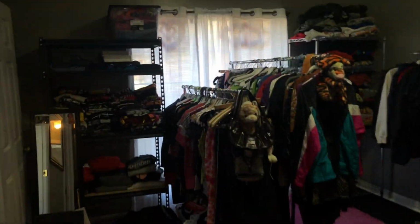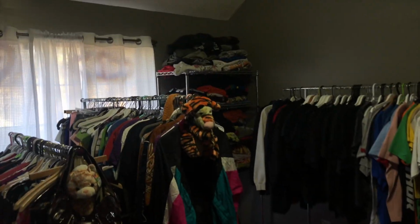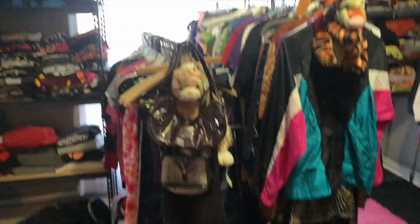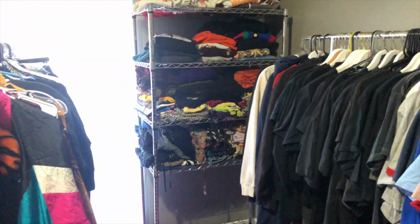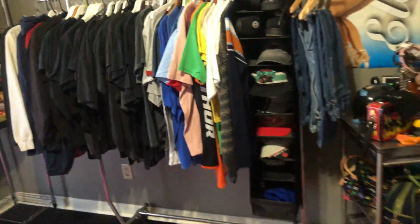So it is the next day, and this is what we have going on so far. I have moved the shelves over to this wall right here. I put the double rack right here in the middle so it's easier to get around. Put this one right here. Robbie's Depop and eBay stuff is on this rack right here.